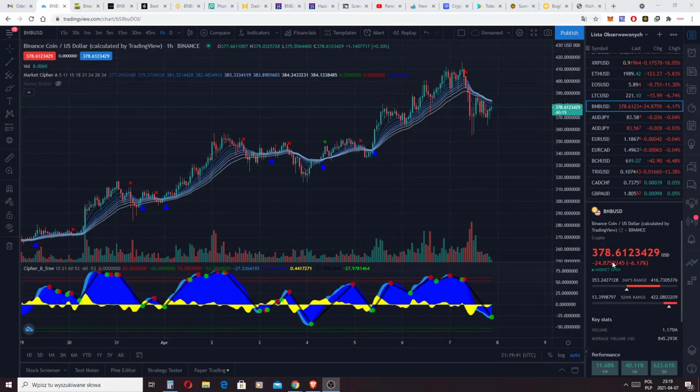Okay, so we are back. Let's look at the 1 hour chart for Binance Coin. As you can see, at the end of last month we started growing very fast. We were at 300, and then we went up. There was some accumulation here, and then 2 days ago BNB started growing really fast. Look at the spike, and then we went even higher, to around 416, 415 at the highest. And now a little correction.